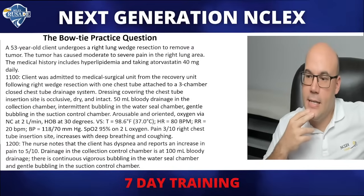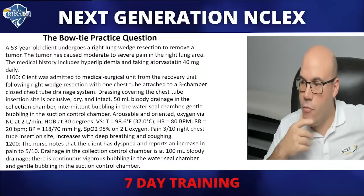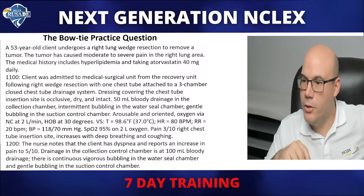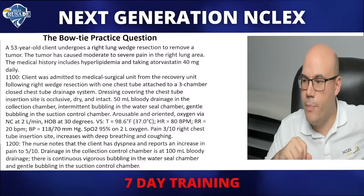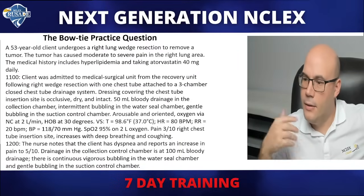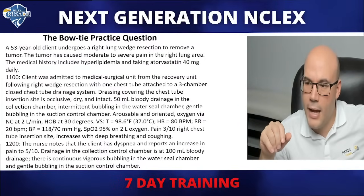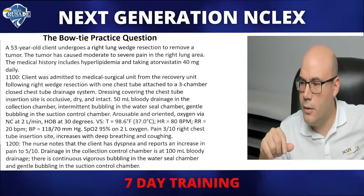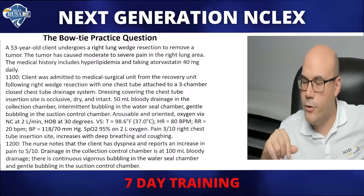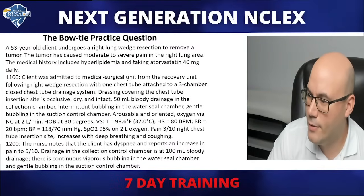So now the scenario is a 53-year-old client undergoes a right lung wedge resection to remove a tumor. The tumor has caused moderate to severe pain in the right lung area. The medical history includes hyperlipidemia and taking atorvastatin 40 milligrams daily. At 11 o'clock, the client was admitted to the medical surgical unit from the recovery unit after the surgery. The patient has a chest tube, so this is very important here. We're getting to the important part.